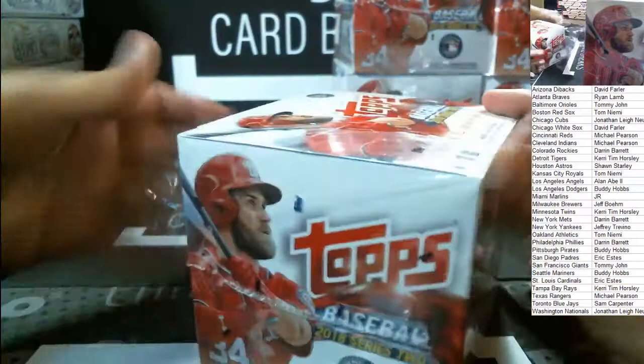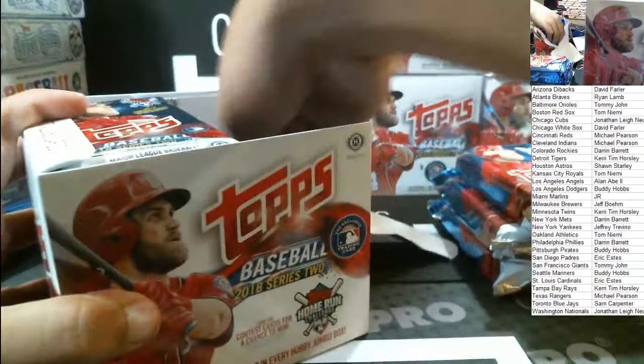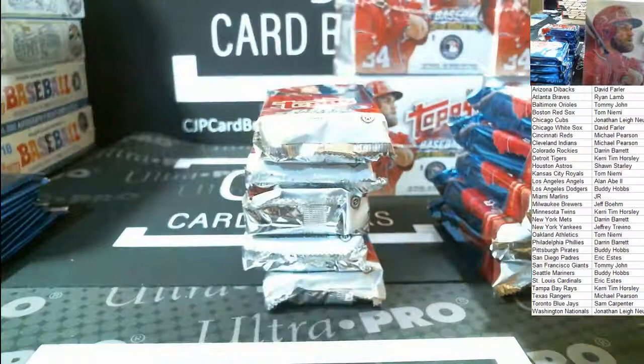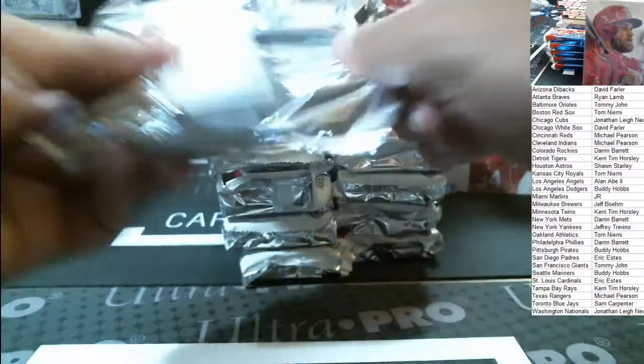We are looking at 3 hits per box, guys. 1 autograph and 2 relics. Ten packs per box. All right, good luck, guys. See what we can get.